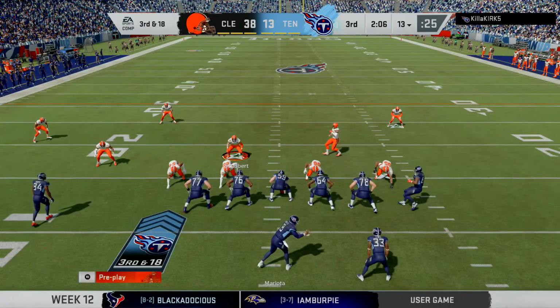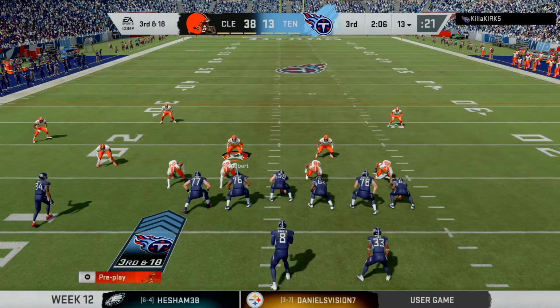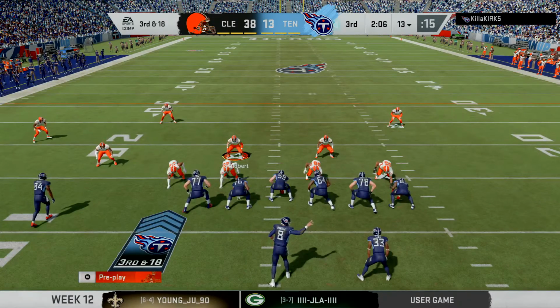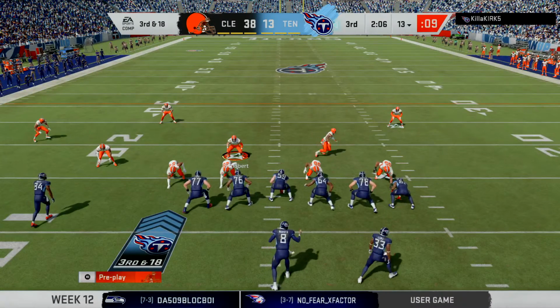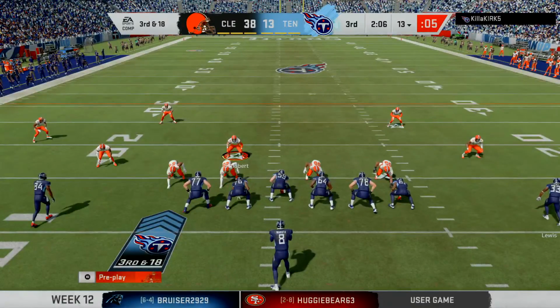53, check 53. Watch the screen. Pass. 53 is the Mike. Let's go. Mike, number 53. I got him. It's a party now.